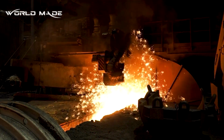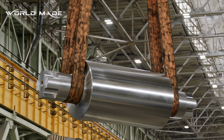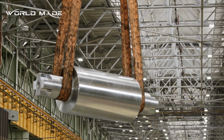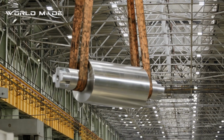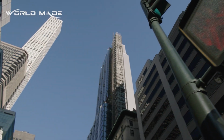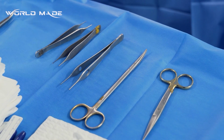Modern steelmaking is as much about precision as it is about power. Today's metallurgists are creating specialized alloys that push the boundaries of what's possible. These custom alloys are tailored for specific applications, from skyscrapers to surgical instruments, each with unique properties that make them perfect for their intended use.